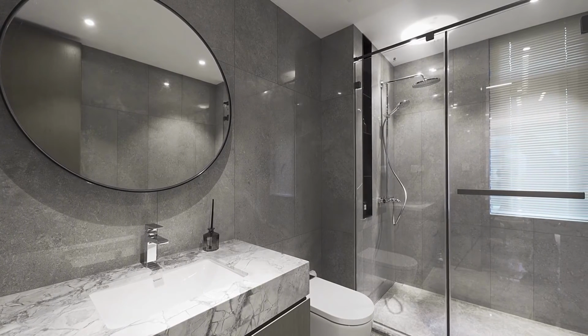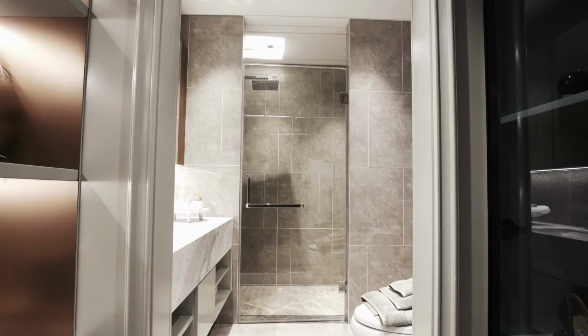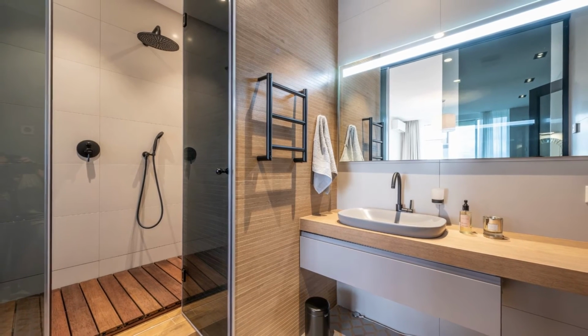Tiles can set the tone for your bathroom. They come in a wide range of colors, patterns, and materials. Choose tiles that are durable and easy to clean. A large mirror can make the bathroom feel more spacious and reflect light around the room.